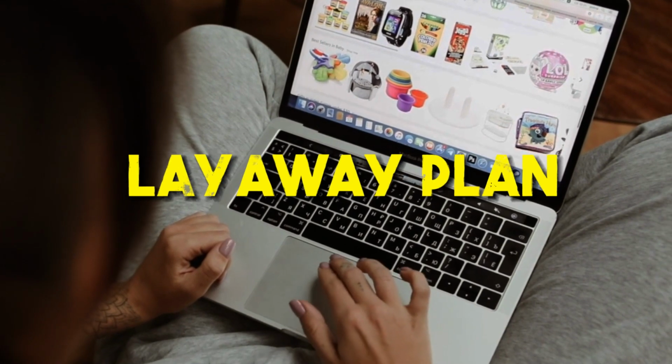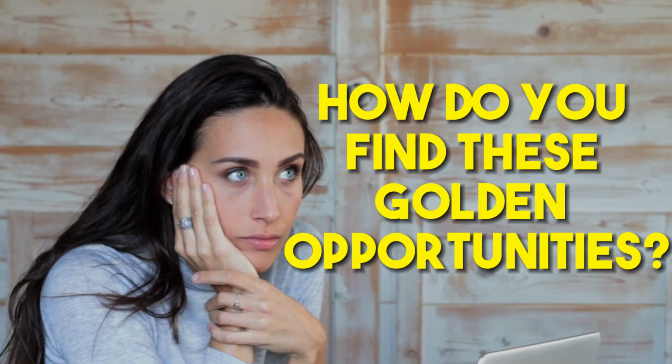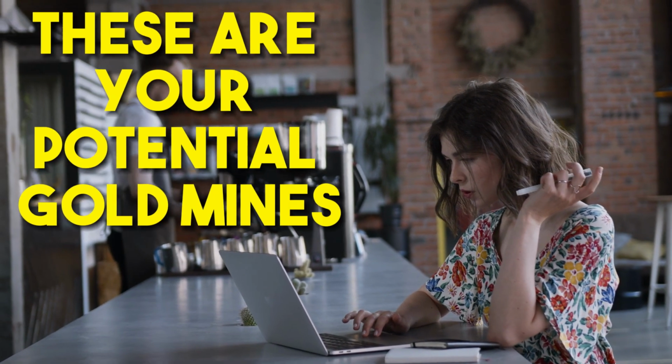Think of it like a layaway plan for real estate where you slowly buy your dream without the upfront financial burden. Now, how do you find these golden opportunities? Start with platforms like Zillow and Craigslist. Look for properties listed by owners. These are your potential gold mines.